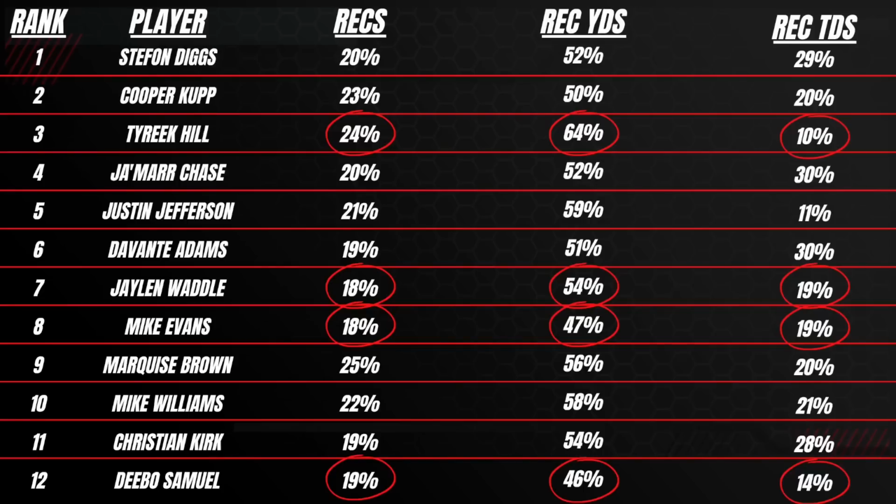Now, is there anybody here that I'm looking at potentially selling? Well, that would be dependent on if they are touchdown dependent. You see 29% here, kind of leading the way for Stefon Diggs, but we're at 52% of his points coming from yards, so I'm fine with this 29. 20%, not bad for Cooper Kupp. 30% for Ja'Marr Chase, tied for highest here out of this group. But again, 52% receiving yards, so we're not seeing a big change there. Davante Adams, 30%, but 51% on his yards.